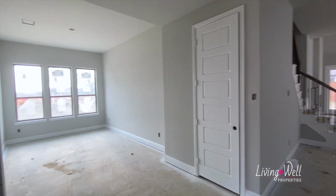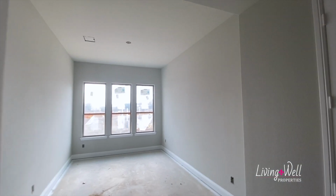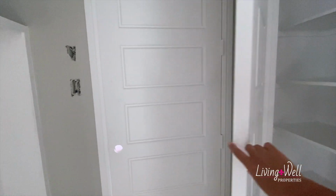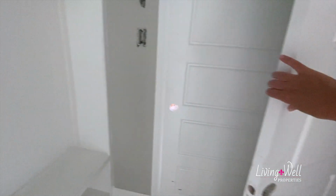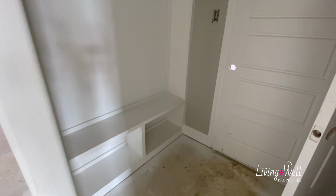Off to the left as we continue in is the formal dining. This is a really nice neutral color that they've chosen for the house. If I had to guess, I bet it's Repose Gray, maybe. It's a really cool color because you can decorate with browns or grays and it works. So this is just a little storage closet here. The mud bench is in. That was not here last time. Very cool.